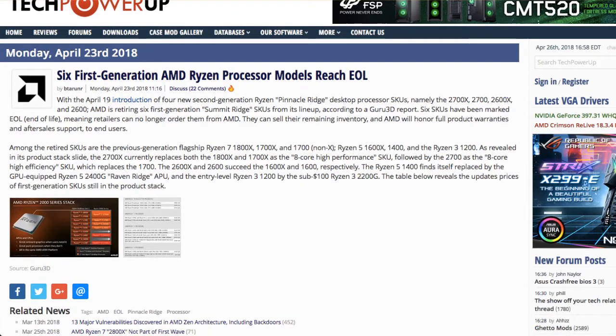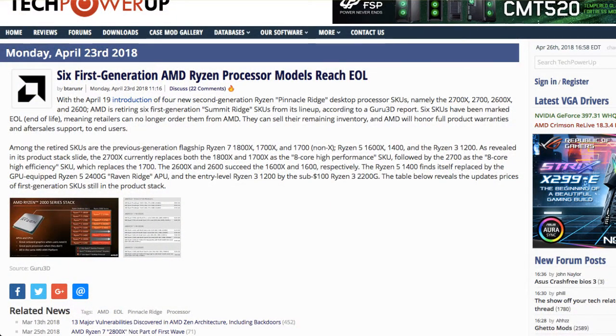So next we have 6 first-generation AMD Ryzen processor models reach EOL. This means that the first-gen Ryzen processors are no longer going to be in production. The Ryzen 1, I think, deserves a farewell, because it really gave Intel a kick in the stomach, because they had controlled the processor industry for a decade, and now someone has actually come along to challenge them. And that's good, because it means lower prices for us, which is an all-around win-win situation. It's sad to see them go, but we have new processors now, and they're newer, better, and faster.